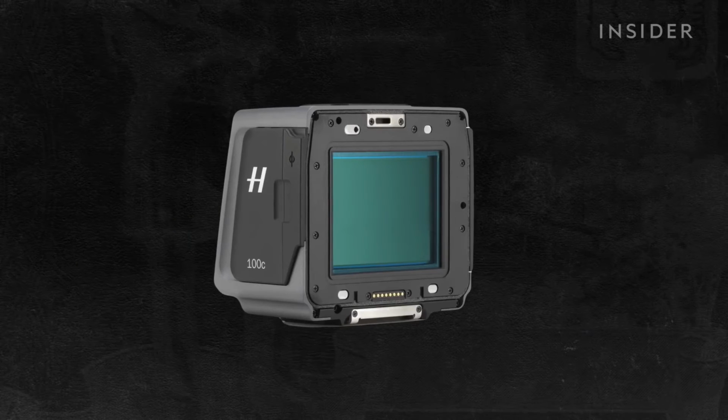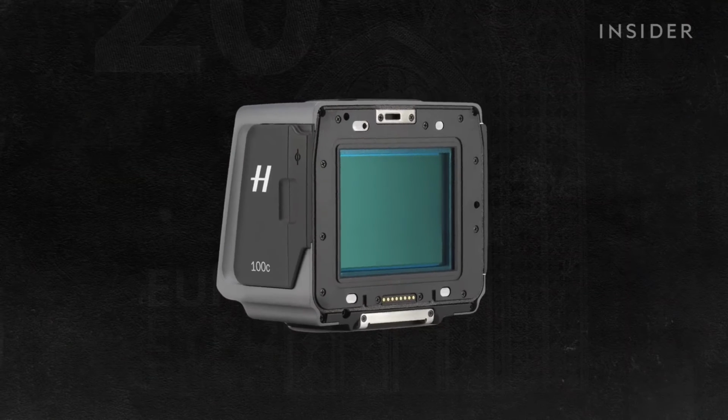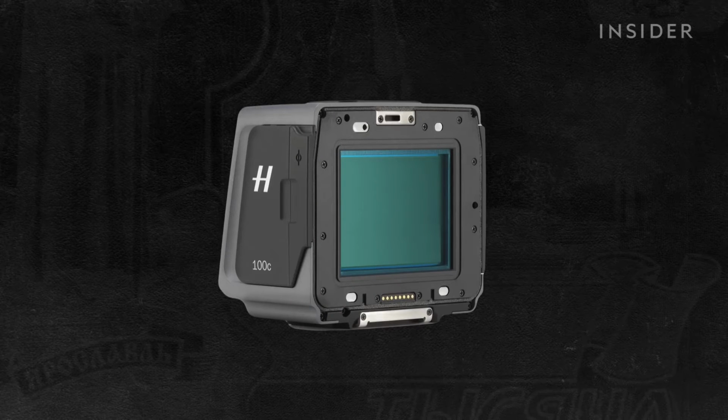Just the digital back, which includes the sensor, costs over $26,000. The Hasselblad sensor is unique in the way that it's much larger in area. The individual pixel is bigger, and that provides lower noise and wider dynamic range.